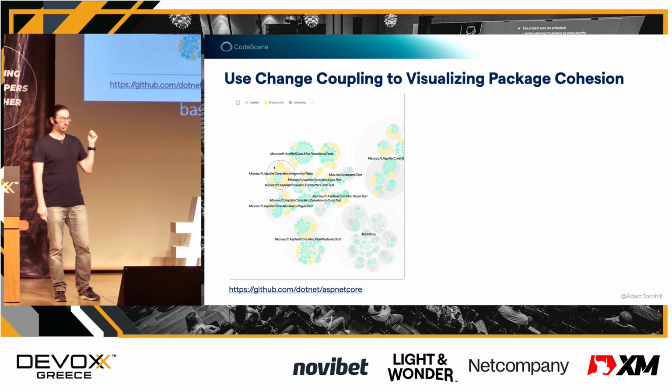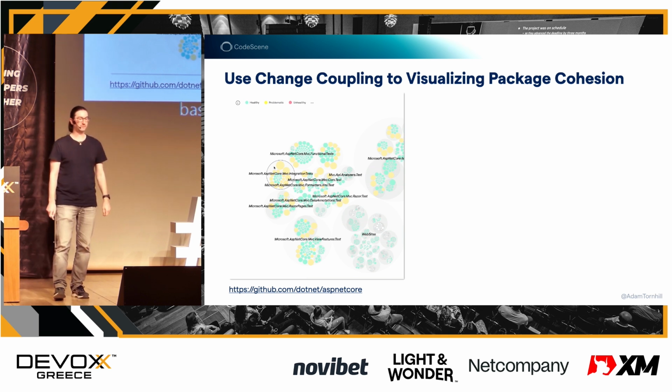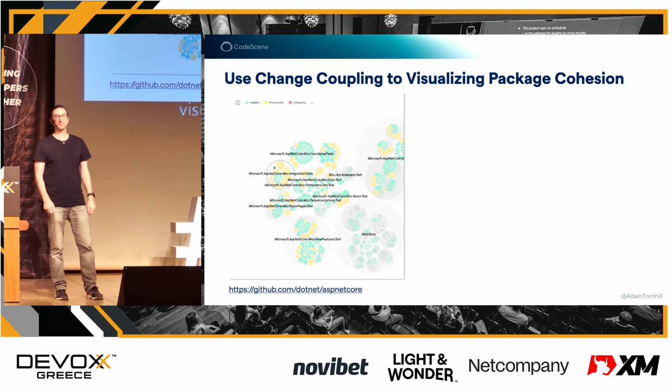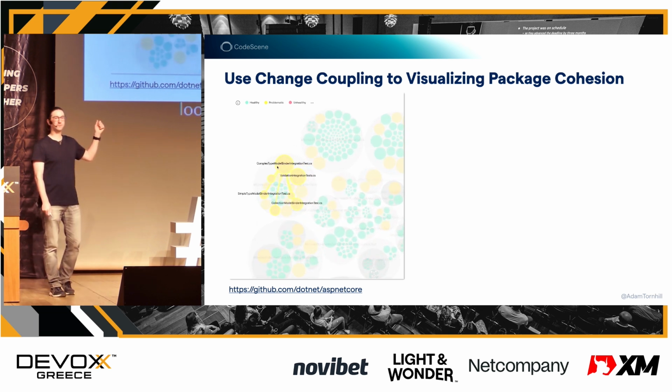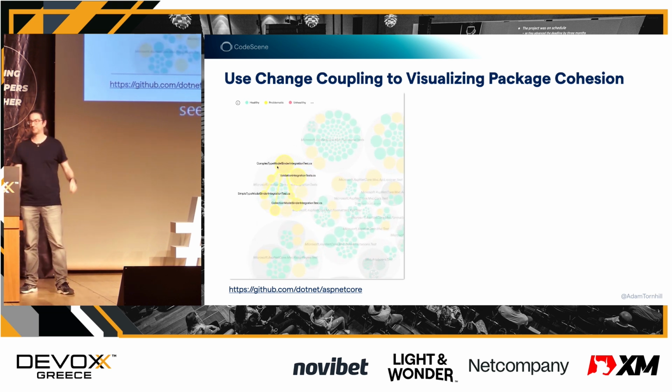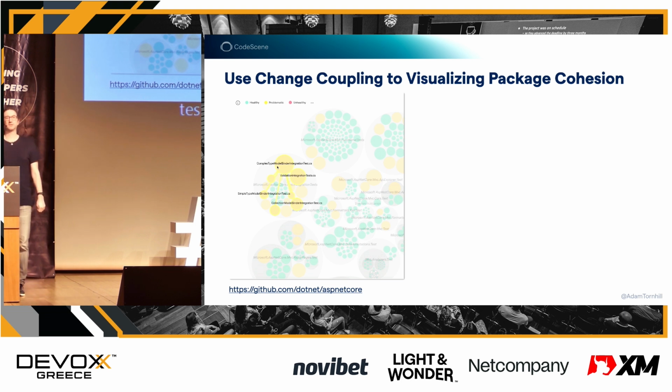This is ASP.NET Core that I visualized here, and it's the same type of visualization. But now I can also overlay the change coupling and see how it looks. The first thing I want to look at is a package called integration tests. Let's see what the change coupling looks like in the integration tests. You see the lines connecting the different tests? What does that mean? Is it good? Is it bad?